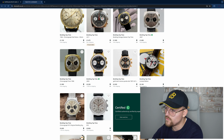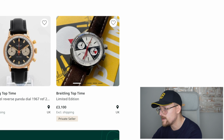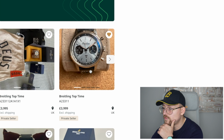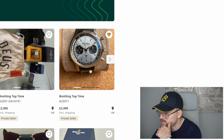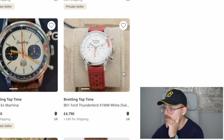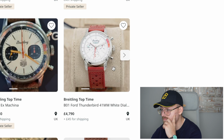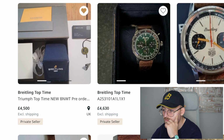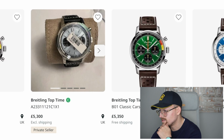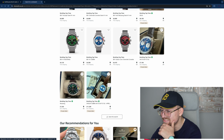Over to Chrono24, as I mentioned, that Zorro on eBay is £3,400. It's £3,100 on here, obviously due to less fees. Breitling Top Time Triumph for £3,999. I think this one's unworn, which is a great price. You've got the Breitling Top Time Mustang, £3,950. Thunderbird, the same one that was on eBay, it's up for £4,790. £4,500 for an unworn Triumph again. Mustang, £4,630. This guy's trying to make a profit. It's not going to work.